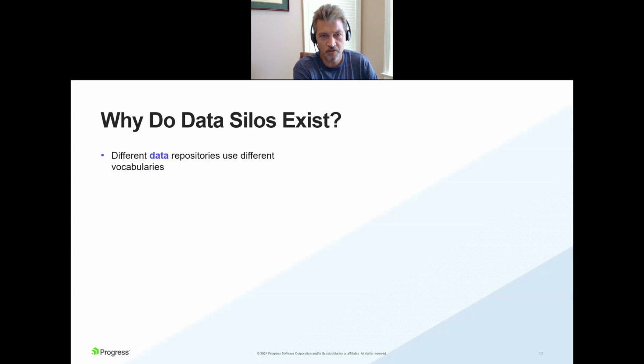And I think some of the reasons are fairly obvious. One, just the fact that we have multiple data repositories, we probably have different vocabularies associated with them. That one's fairly straightforward. But I think there's also some other subtle reasons of why data silos exist as well.